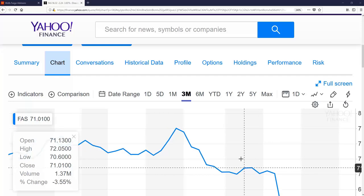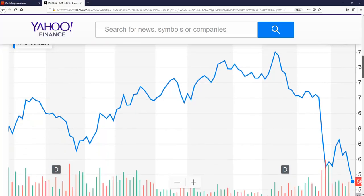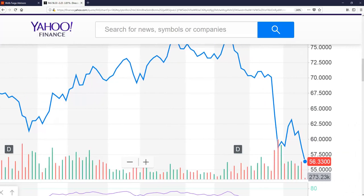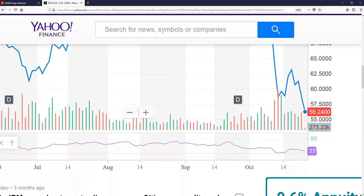Good morning. I woke up to find that the market has dropped about, I think, 300 points today. So we're going to call this update October. As you see, FAS is down to 56. It was 55 earlier. The RSI is currently at 27, so it's not 100% buy, but it is fairly low.